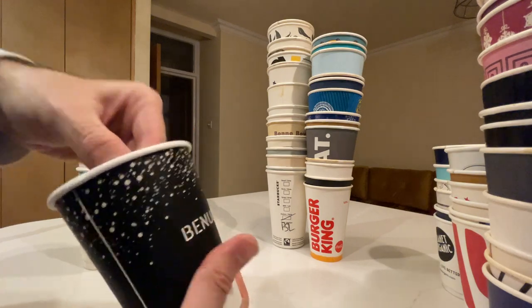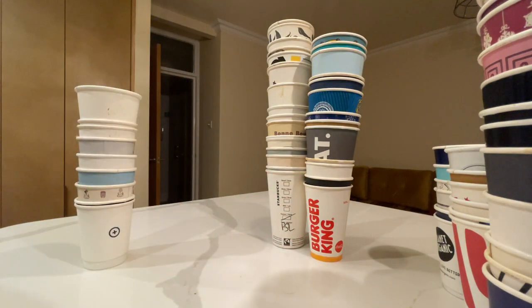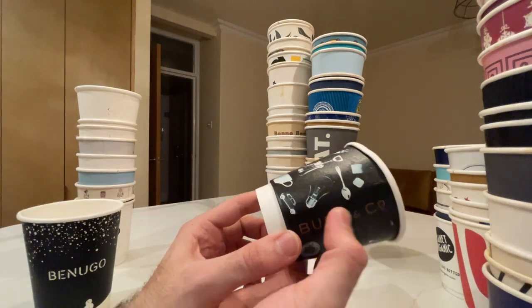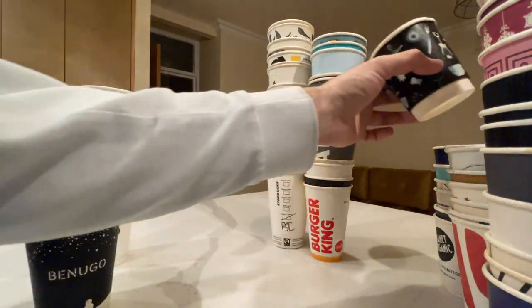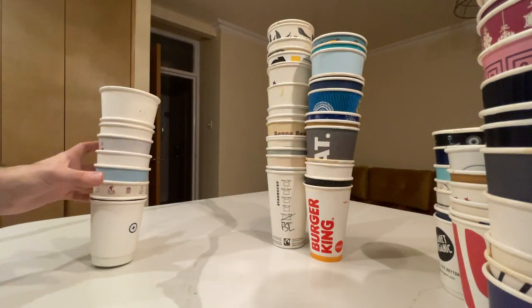Another Benugo. It's a special edition cup. Maybe that's why I kept it. But there's another cup inside. I cannot remember. Oh, finally, I removed it. What is this? Oh, Burr & Co. Obviously, yes, Burr & Co. These guys actually are good at making coffee. I don't mind them. Small cup. And Benugo is a duplicate, so let's throw it away.